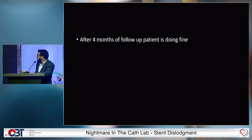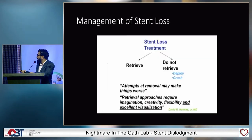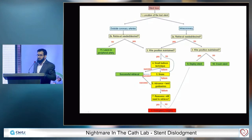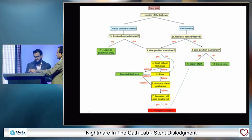The patient is doing well after 4 months of follow-up. This is the final slide. We have two types of options in the management. Okay. Thank you very much. If you have any questions, you can ask.